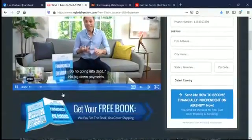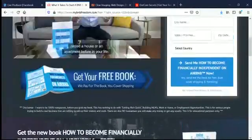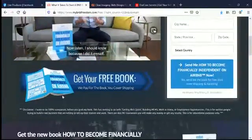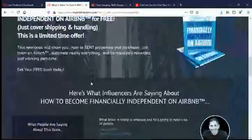And also notice that he's showing the book multiple times, right? So you're showing the product so that people know that it's real. This is actually a real thing. That can be, it's a print or digital. So you definitely want to do that as well.